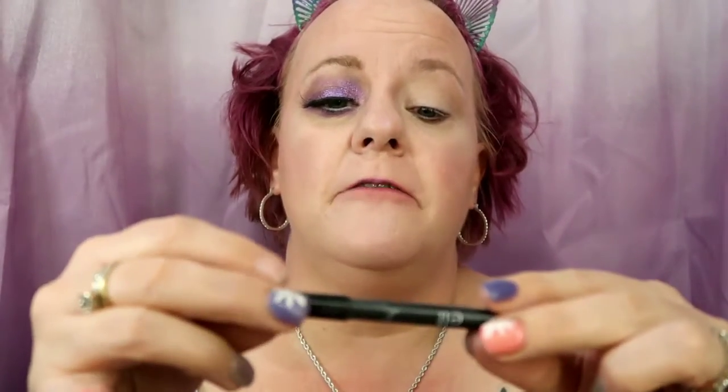So, already tight lined, which to tight line is to do the underside of your top lash. It is tricky. I don't like to do it on camera. I just take my e.l.f. waterproof gel liner, it's a sharp one, and I just lay it against my skin like this. And I lay my lash down on top of it, and I move the pencil back and forth.